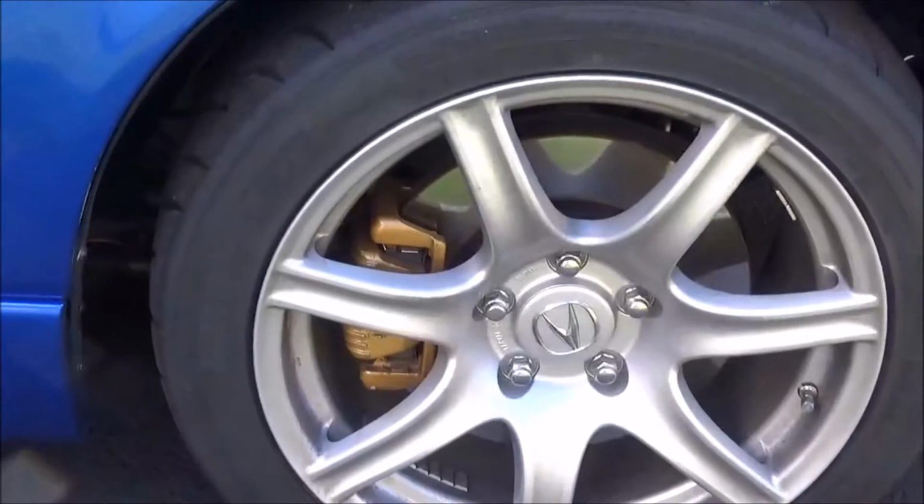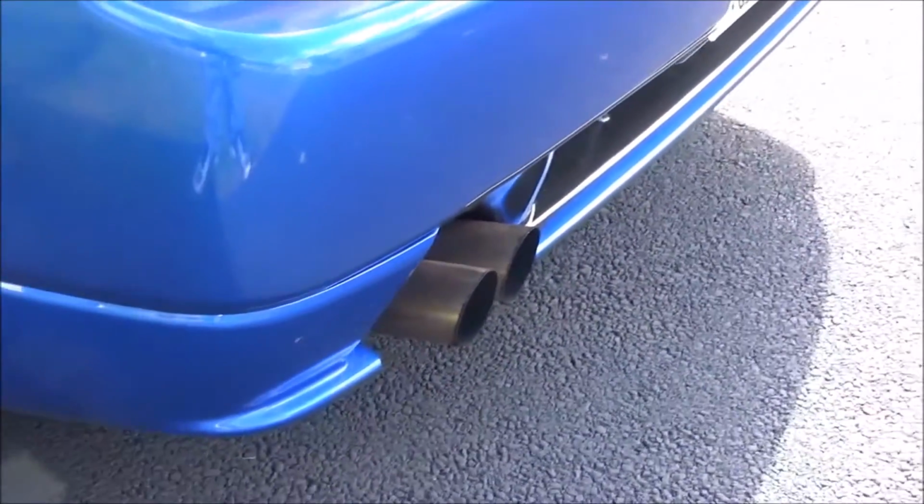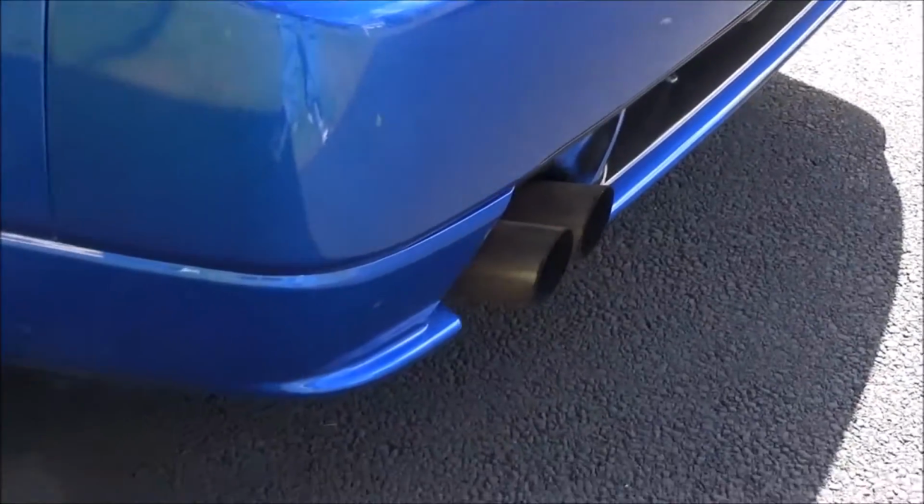All right, this car is 100% stock except for an exhaust. I basically took the exhaust off my 95, an aftermarket Pride exhaust, and swapped it onto this one, keeping the stock exhaust for resale.